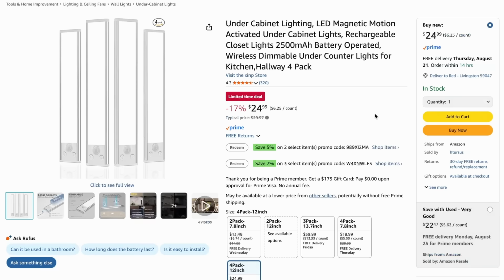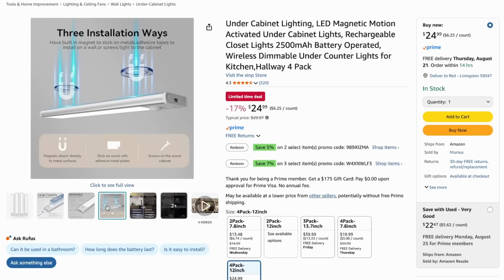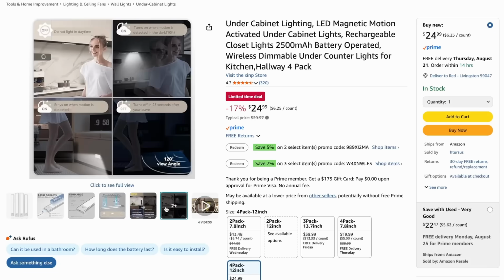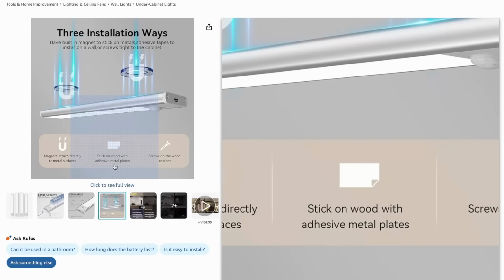All right, then we got the under cabinet lights. I've talked about these a ton. Here's a 4-pack of under cabinet lights. Now remember, they are USB rechargeable. So you can leave them plugged in, or you can unplug and put them somewhere. They're magnetic, so if you put them in a cabinet, they just stick. They usually, I believe, come with some adhesive pieces of metal. Here you go. Stick on wood with adhesive metal plates.